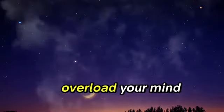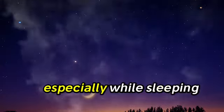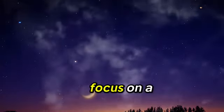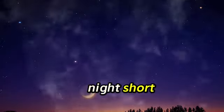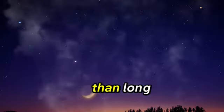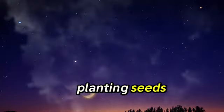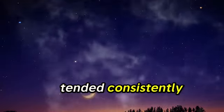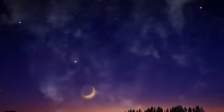Avoid trying to overload your mind. Your brain cannot absorb everything at once, especially while sleeping. Focus on a limited set of vocabulary or phrases each night. Short, repeated exposure is far more effective than long, complex passages. Think of it as planting seeds. A few seeds tended consistently will grow stronger than 100 scattered at once.